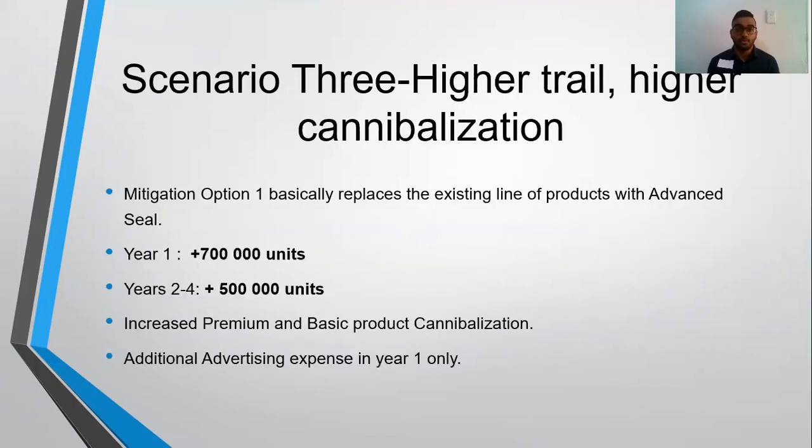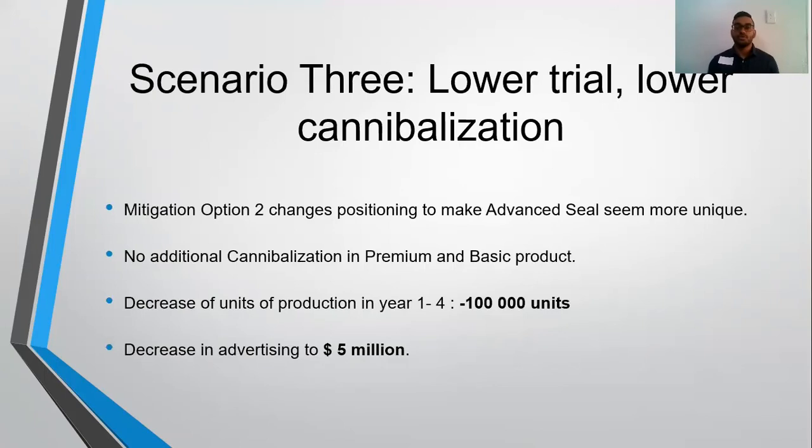We are now left with two options. Option 1 basically replaces the existing line of products with the new product, which is advanced seal. Advertising expense increases by $2 million only in year 1. Additionally, sale units as well as premium and basic product cannibalization increases from year 1 to year 4. Whereas option 2 changes the positioning of advanced seal to make it seem more unique. There is no additional cannibalization in premium and basic products. However, there is a decrease in units of production of 100,000, and there is a decrease in advertising of $5 million from year 1 to year 4.